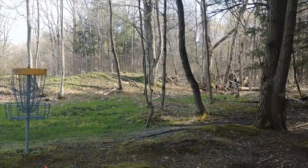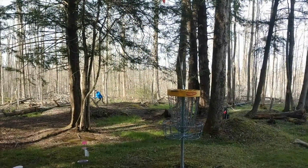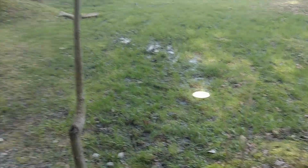Oh, what a shot. Just perfect. So straight. You couldn't have thrown that better. I tried to give that a bid. Definitely not a good position to be in though. I just had to lay up. I didn't have a good line at the basket.